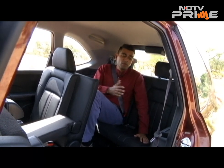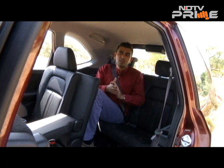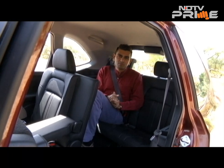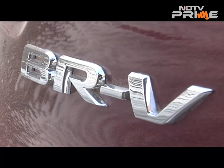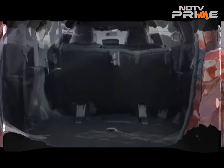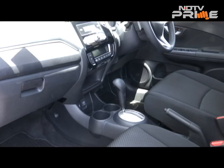And when you don't need it, you simply fold it away and it props up here behind this second row, and it gives you tons of cargo space, which is why Honda is making the 7-seat configuration standard on the BRV. There is no 5-seat version because it can go from 5 to 7 seats whenever you want. The low height means that the cargo loading bay is very easy to access, though again, that's very non-SUV-like. The roof-mounted AC vents do manage to cool the big cabin fairly well.